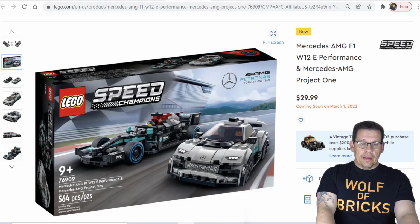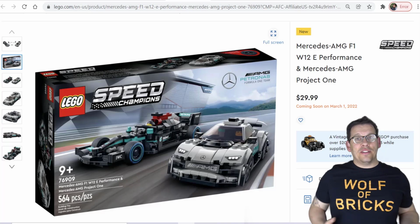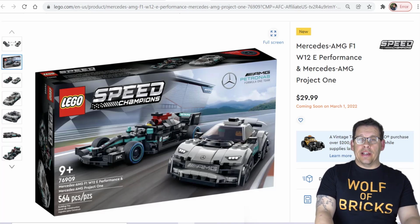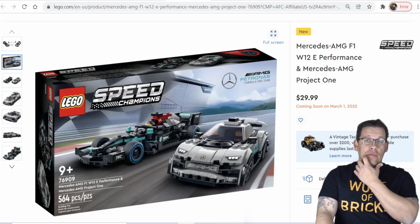This looks like something that would probably sell in a Mercedes gift shop. This set is awesome. All right, now that I just talked about how awesome a lot of these Speed Champion sets are, let's talk about the theme, right? I will be showing an Excel at the end of the video where you'll see the return on investments on quite a few cars.